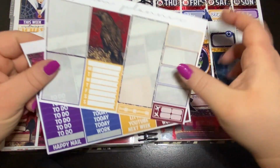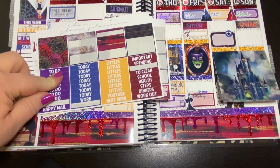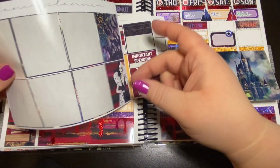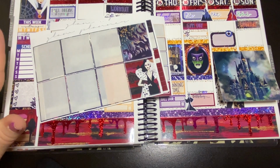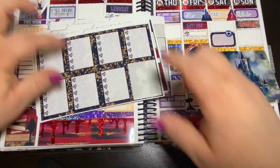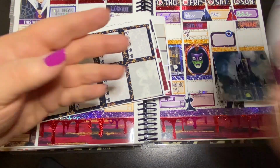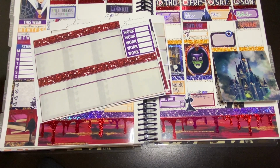I still have this full box, which might end up underneath here. I still have tons here. I have these full boxes. So I still have so much. And then I have checklists, but I probably won't use any of those. And then there's still washi and work labels.